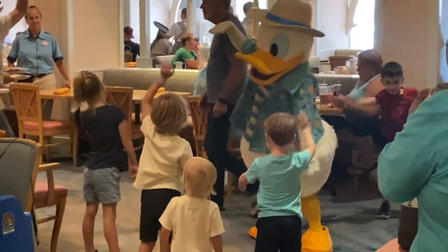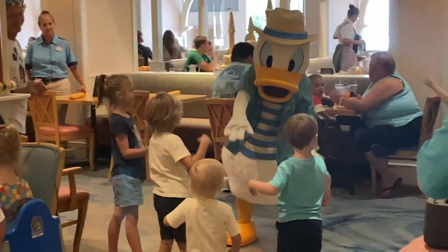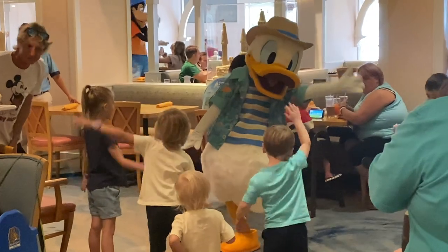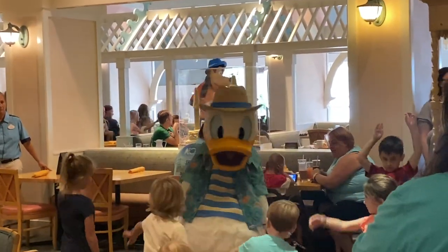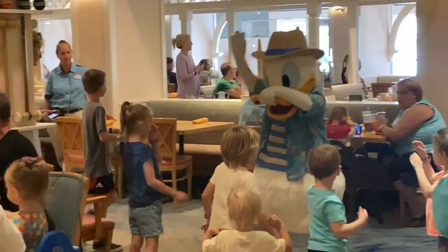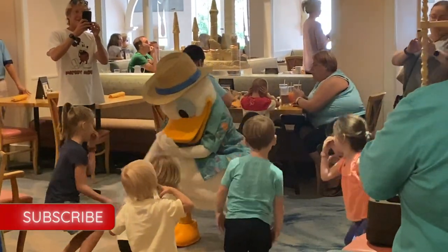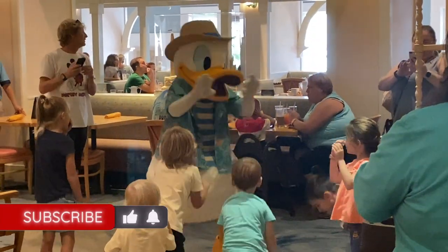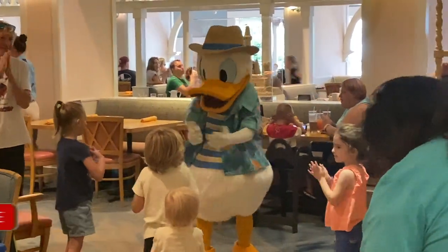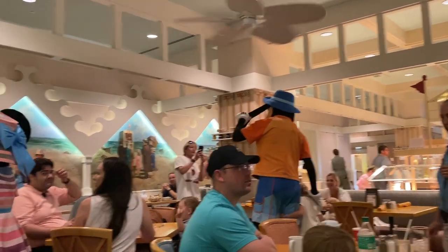Back to the beach. Right arm over, left arm over. Everybody backstroke. Oh, there goes Goofy over there. Each of the characters is in a different part of the restaurant. Goofy looks so tall, with his little beach shorts and beach hat. That's awesome.